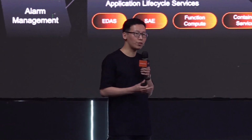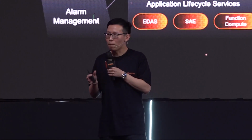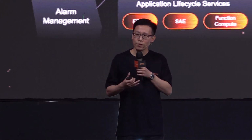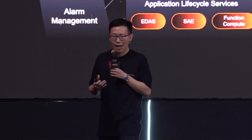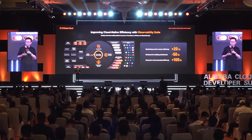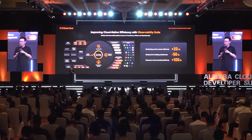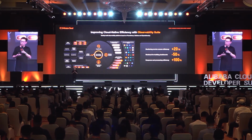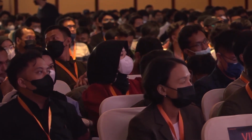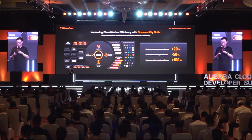So here is the observability suite that I would like to introduce to you. The observability suite consists of multiple different components. It's all based on open technologies that you've seen, like Prometheus, OpenTelemetry, and Grafana. All these open technologies are managed as services offered by Alibaba Cloud, so that you can connect with all different kinds of data sources, have clusters to monitor all the statuses and progress, and also configure alerts so that you can see the current status and health of your environment.